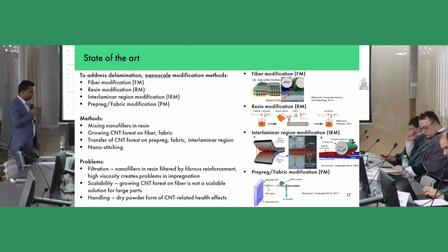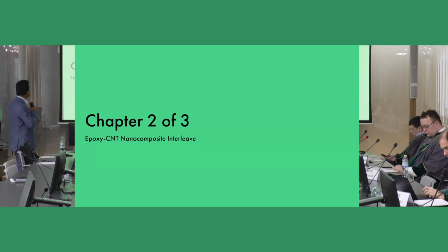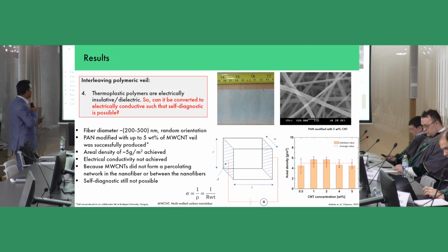Okay, and you mentioned, I think you measured the thickness of the electrospun material as well, right? Thickness, I think no, I didn't measure the thickness. Okay. It was only areal density and conductivity. Two tests were done. The areal density was more or less constant because of the same manufacturing conditions. And conductivity, we couldn't measure even at a very high percentage of carbon nanotubes.